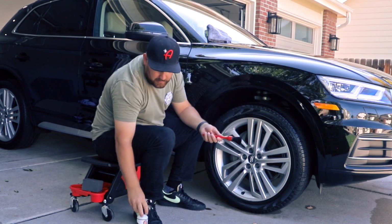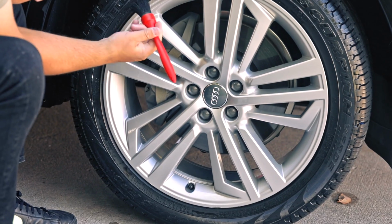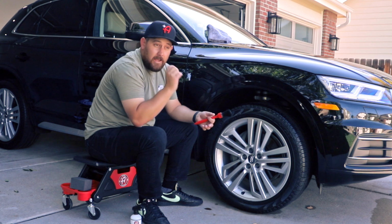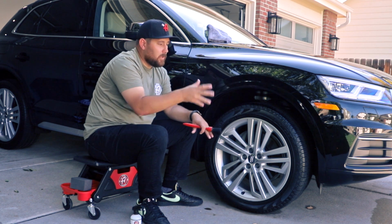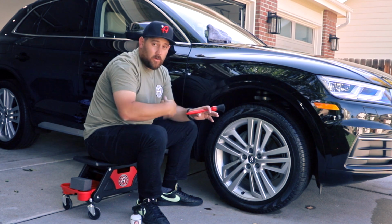And if you feel like it gets a little thin, just keep spraying it in here, okay? You can get it in the bead too if you want. This is just about getting the tire armor onto the tire, okay? And really the reason why you put tire armor on as winter prep, it is something that will leave somewhat of a coating on your tire, not a ceramic coating, but it's gonna leave a barrier over your tire.